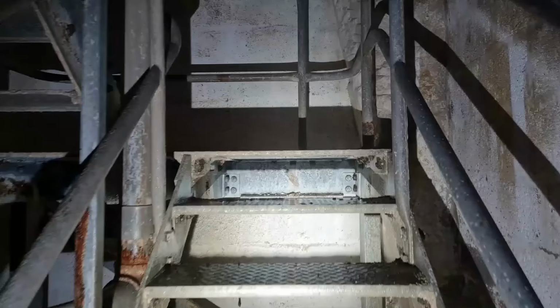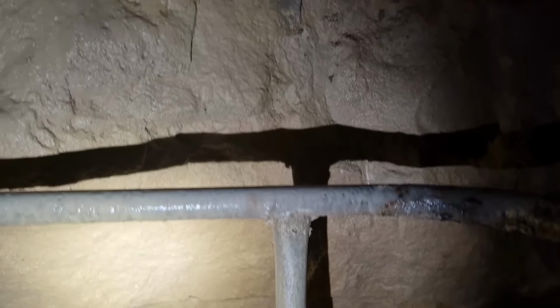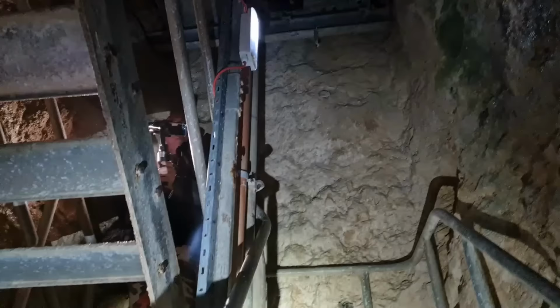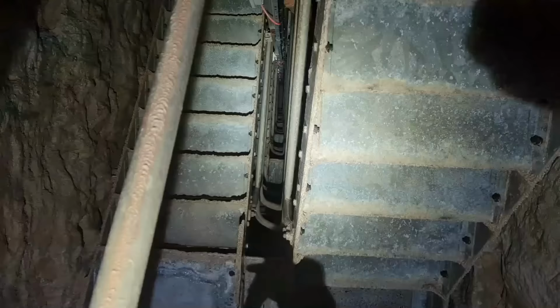It's very wet up here. Rust. And look at this. We've literally just got rock carved out. Staircase carved right into the rock. Well, we better hope there's an exit up here, because it goes up a long way.